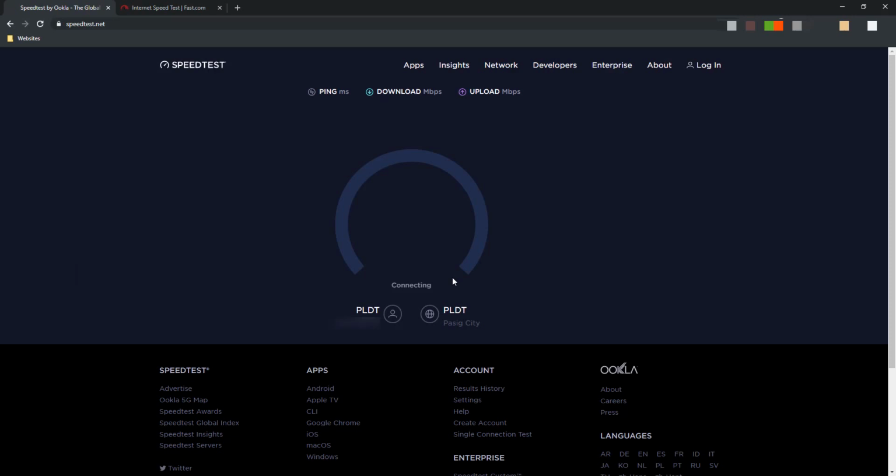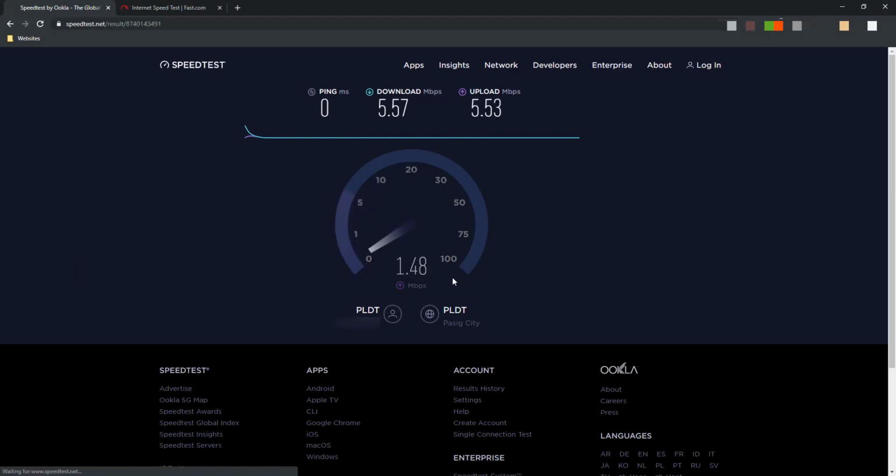And hihintayin ko na lang siya. So pabilisin ko na lang to. Fast forward and let's see. And later on, mag-i-speed test ulit ako. I-monitor ko siya for the next 24 hours. Dapat tumaas na siya as promised by PLDT.